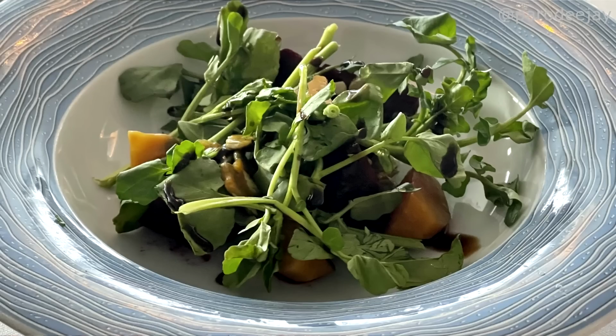So you started out with a salad. It's a beet salad with watercress and pumpkin seed brittle. I've had it before, but it's always very tasty, very earthy. If you don't like beets, it tastes like maybe dirt. But I love beets. It's golden and red beets. Really good. That's hard to beat.